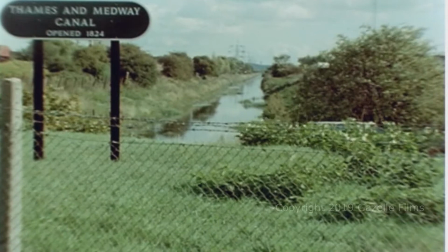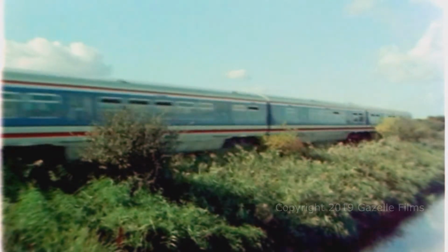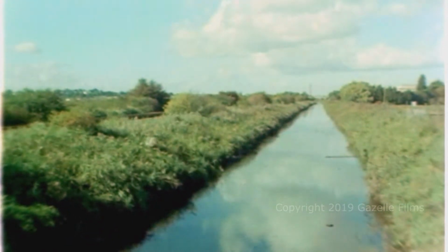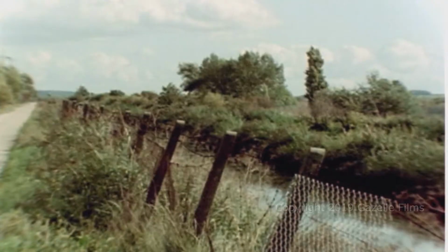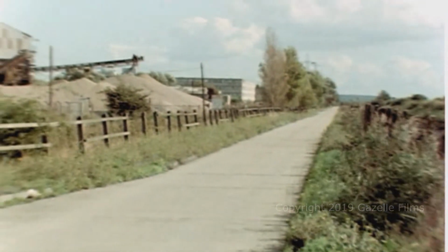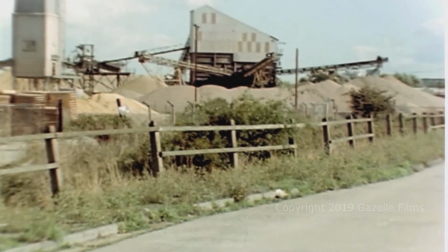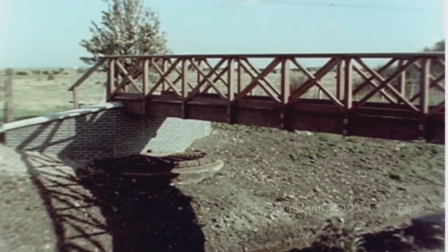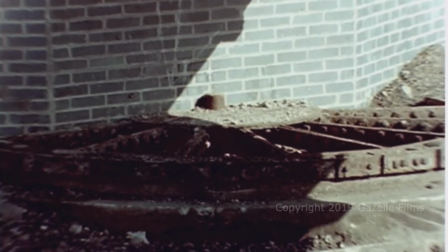Leaving Denton Halt, the train now crosses and runs beside the Thames and Medway Canal, which was the property of the railway until 1934. The industry located here would have been well served by this canal. Currently undergoing restoration, remnants of the past still remain visible.